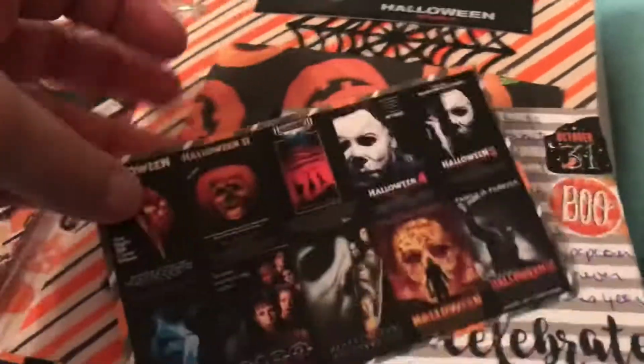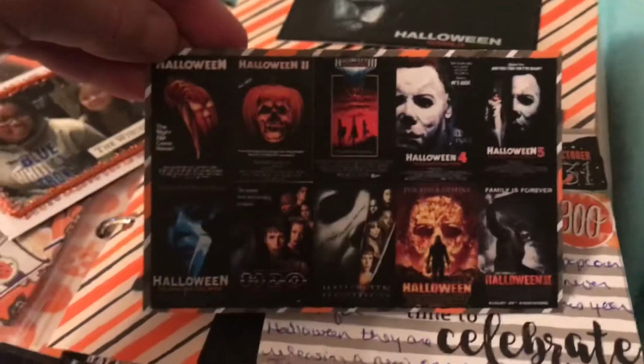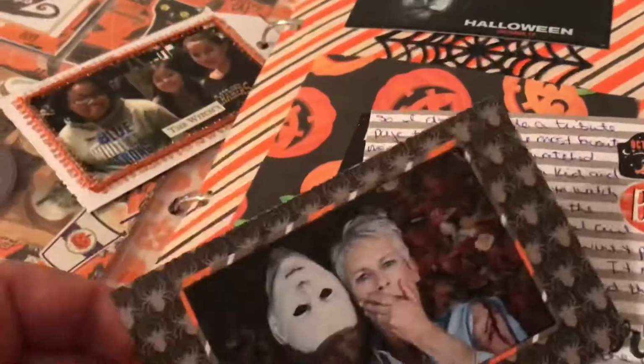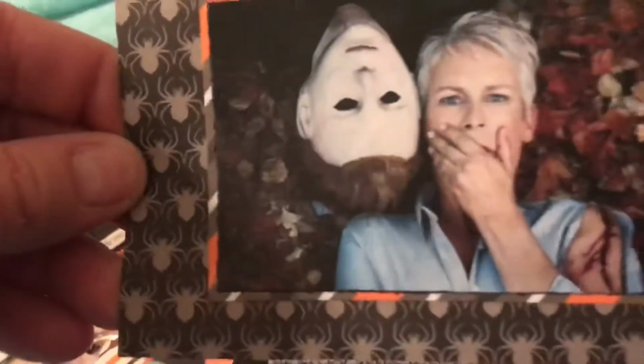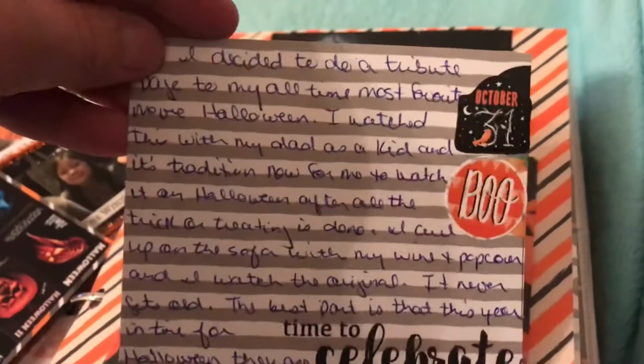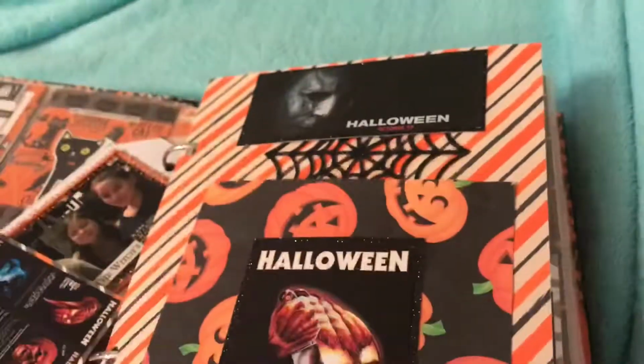And so I took another one of these little bags and I just put a collage of all the movies. And then this is like my favorite picture of Jamie Lee Curtis and Michael. And then I just journaled about it here. And then added another picture that I just got off the internet. And that was it for number 10.